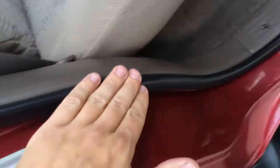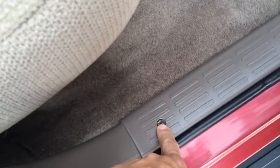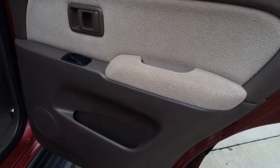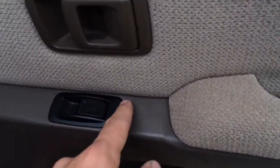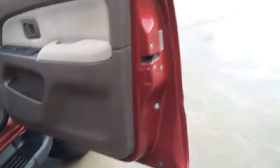All the weather stripping all the way down, the plates getting in. Usually these screws have surface rust on them. Just a super clean truck. Very little wear, actually no wear on the truck. All the door panels are super clean. There's not a bunch of stuff in the cracks and crevices. Door jambs are as clean as you're gonna get.